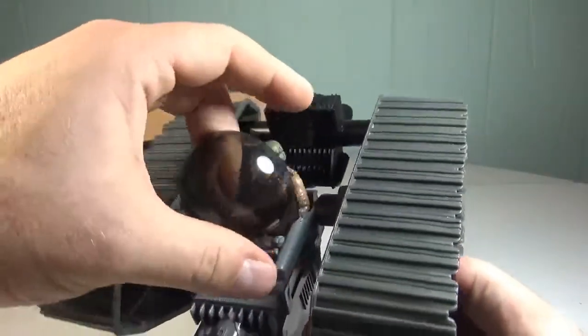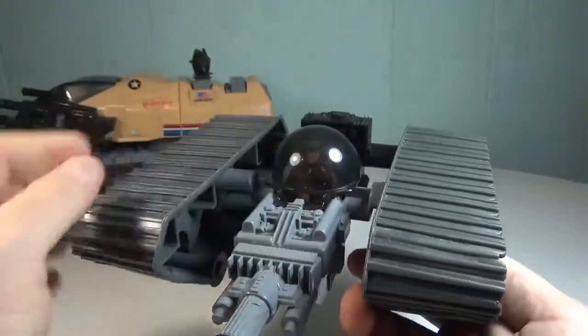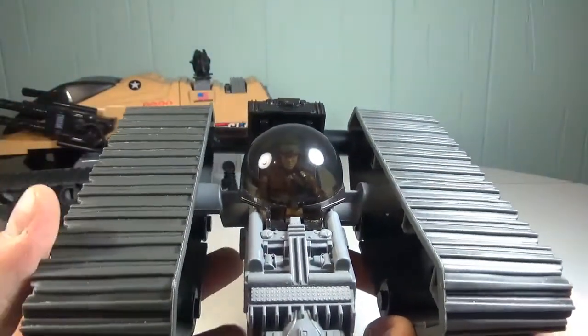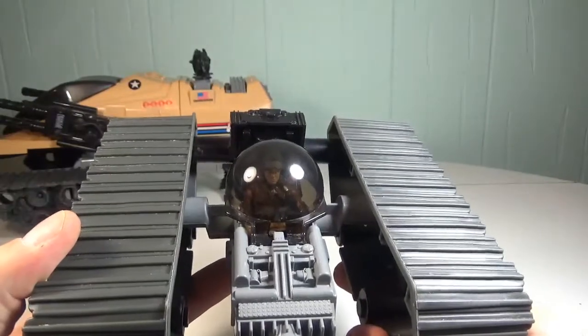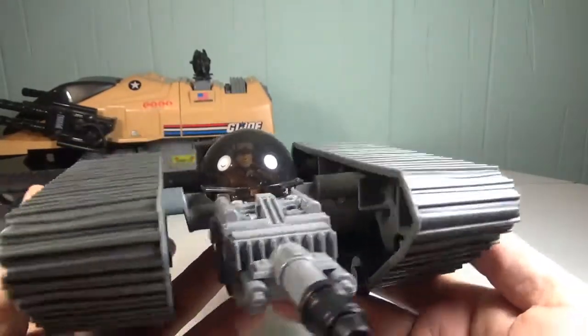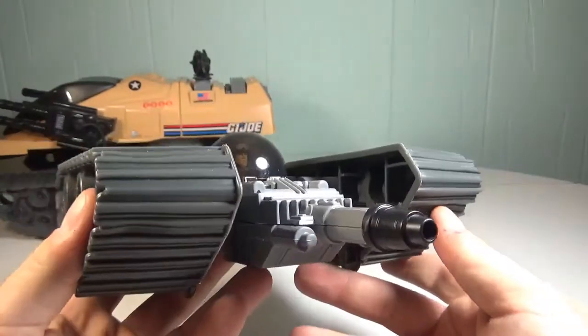Maybe put a sticker on the inside and give a little nice targeting digital display in there. So for right now, I'll just use my imagination until I steal a sticker from maybe Rise of Cobra or something like that and put it in there. But this is a really cool feature.